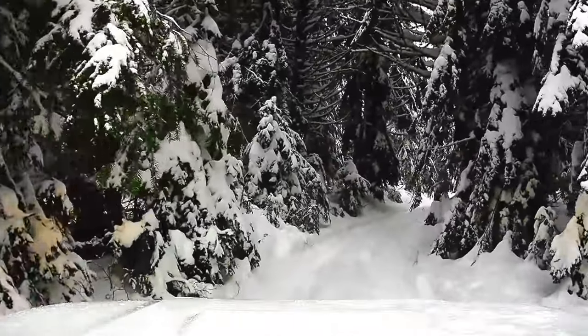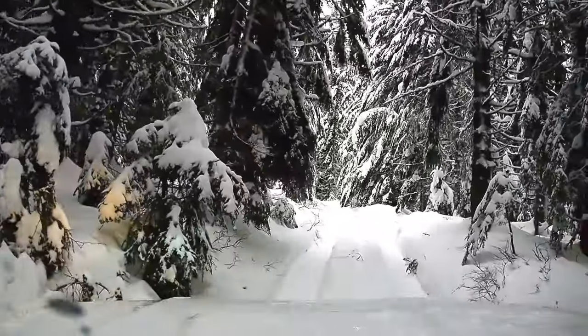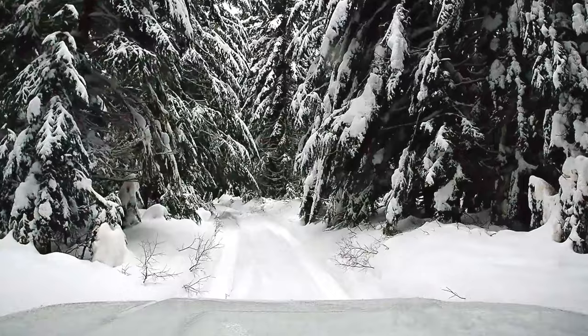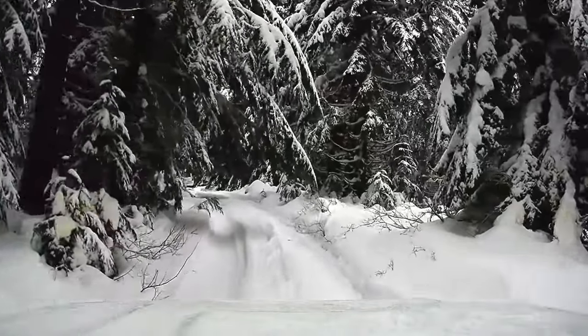At this point, we're making our way out, which ended up being just super easy with the trail already packed out from the night before. Just a small layer of powdery snow on top that was no problem at all to drive through. And really just the nice new layer of snow just made everything look gorgeous.